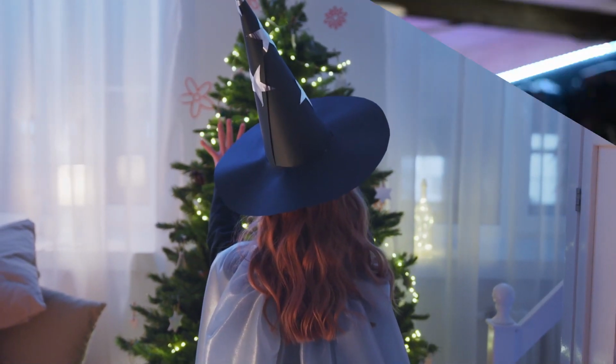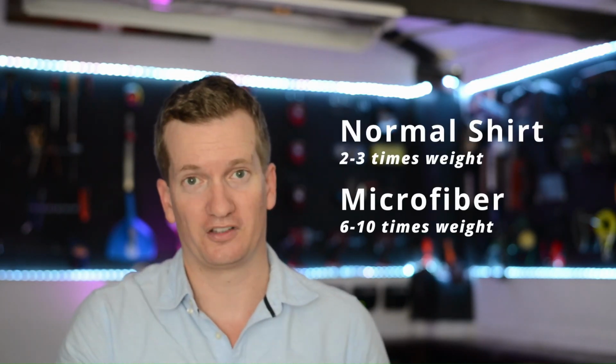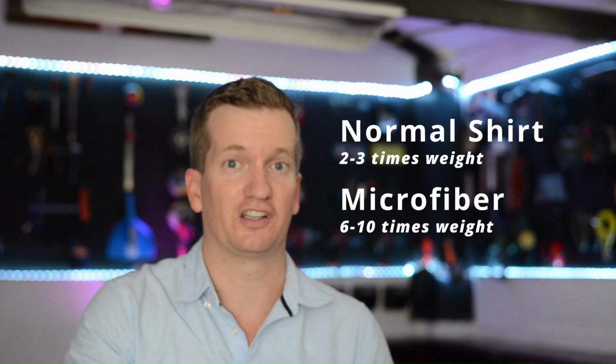And that's only half the magic of this cloth, with the other half being that this cloth is super absorbent for water as well. Depending on the quality of the brand that you use, it can hold multiples of the weight of water than what the cloth actually weighs itself. Whereas a normal old t-shirt might only be able to hold 2 or 3 times its own weight in water, a microfiber cloth can sometimes hold up to 10 times its weight in water, making it far more absorbent and far better at holding onto those grease stains that you've just wiped off with it.